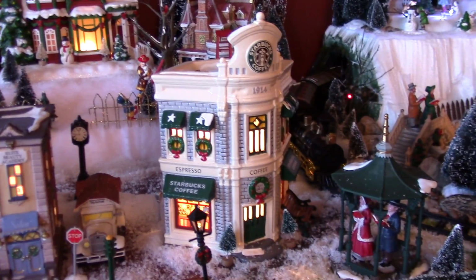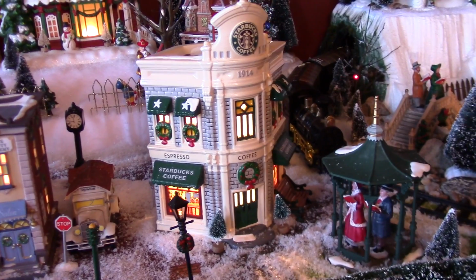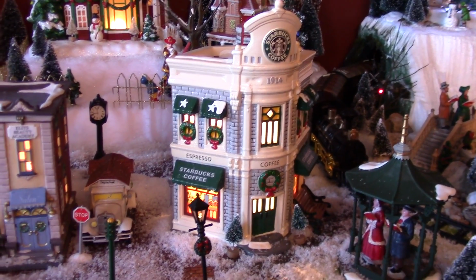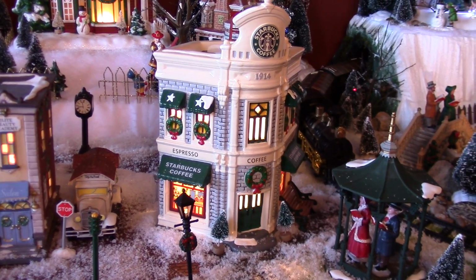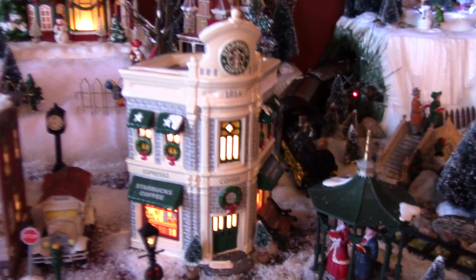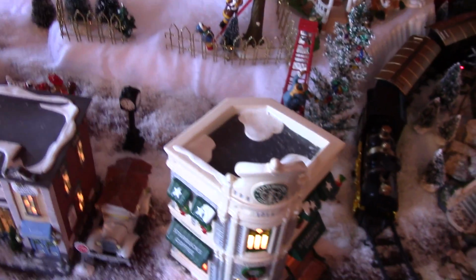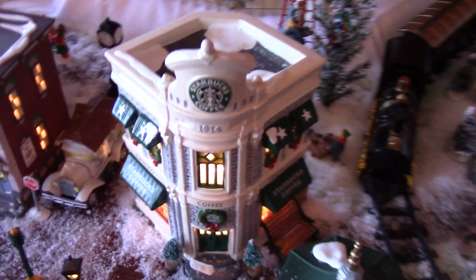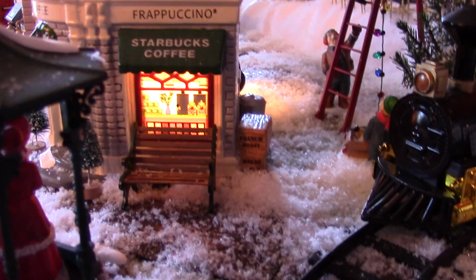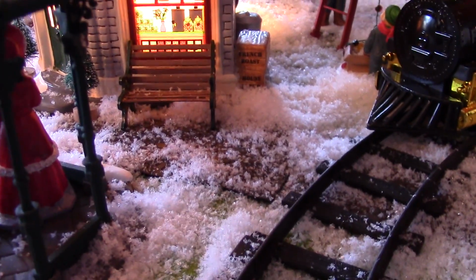And then no city is complete without a Starbucks. This is my very first Department 56 purchase ever. I got it used on eBay a couple of years back, and I absolutely love it. It is awesome. And it's a triangular building, so it would look good on a corner. It has this really nice lit up window with a stained glass look to it.